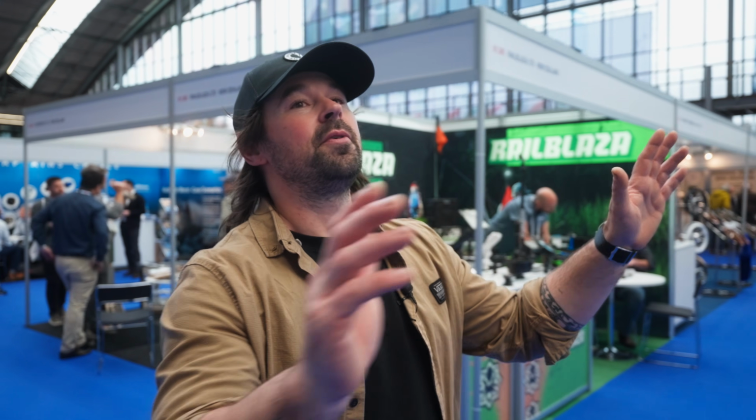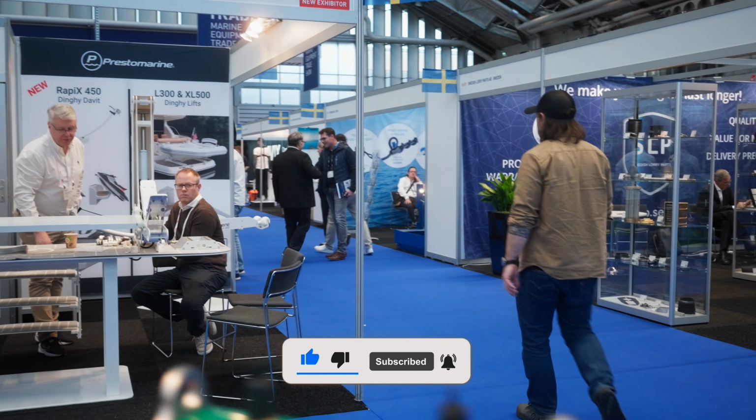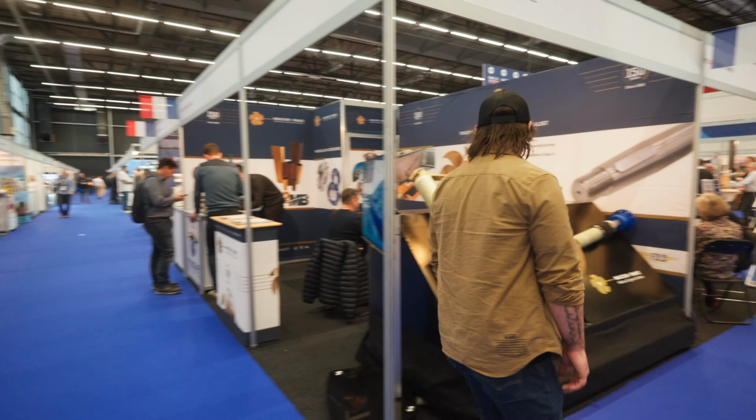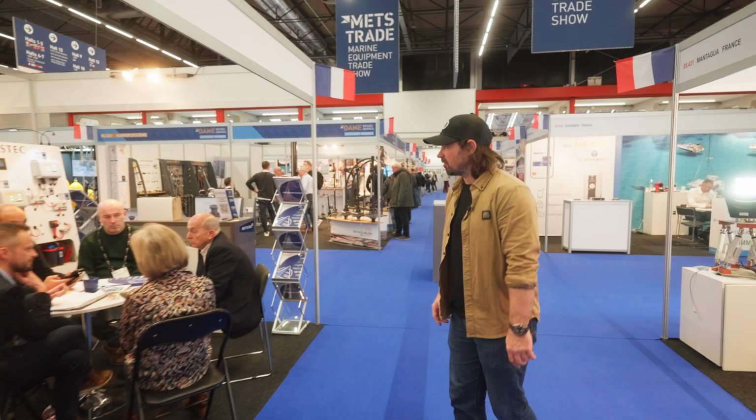These guys won this DAME award, the super prestigious innovation award. They're a well-known brand in racing, but not many cruisers know much about them. So let's go and show you who they are. Oh my God, look at the size of this thing. I'm glad I don't have to clean that prop for sure.